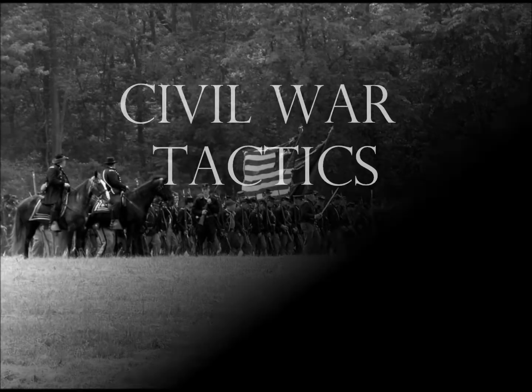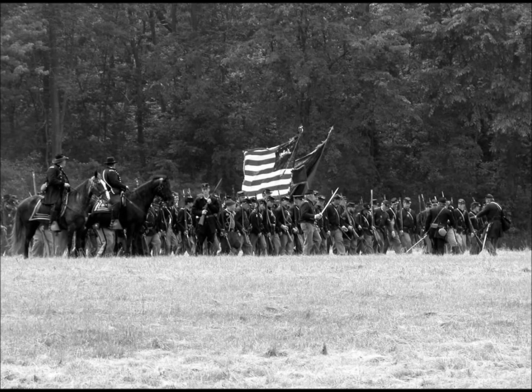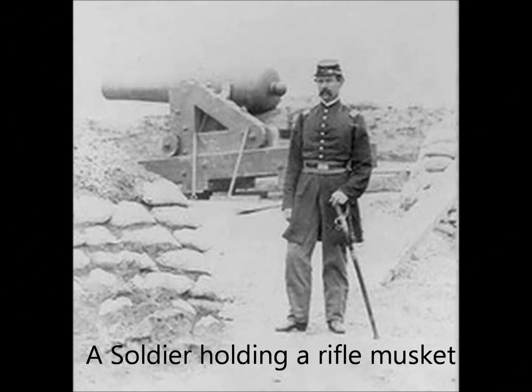A turning point of warfare that occurred during the Civil War was the use of tactics in all parts of battle. Around the start of the Civil War, many advanced weapons were made that were very powerful. They made it necessary to put well thought out tactics into battle.